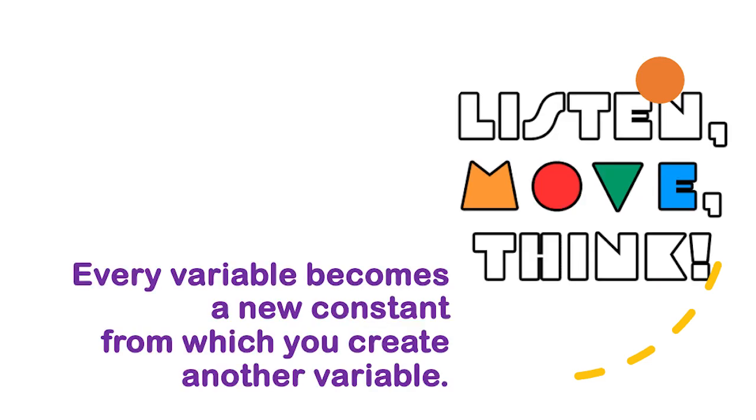And then we're going to take one of those and change that into the constant, and then we're going to vary that thing. And that thing came from a child's mind. So it's important to the children because the ideas are not coming from you, but from them. Every variable becomes a new constant from which you create another variable.